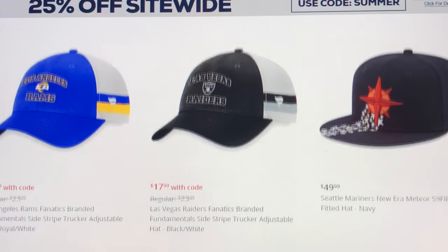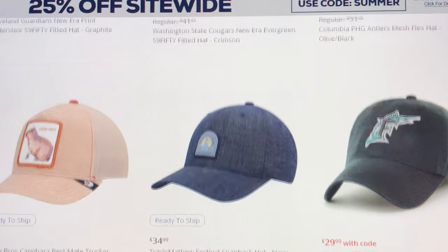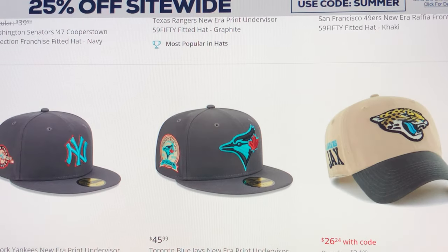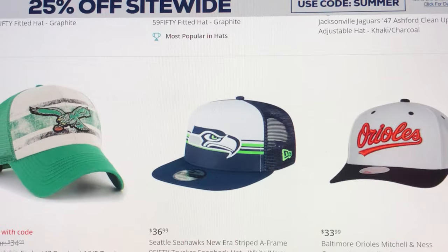The Meteor Mariners. But, again, there's a couple sets I thought were pretty decent, though. I like some of those NFL hats. But these new fitted, these different styles and sets, they're just not hitting me, you know? You got the Eagles, Kelly Green, always a winner.